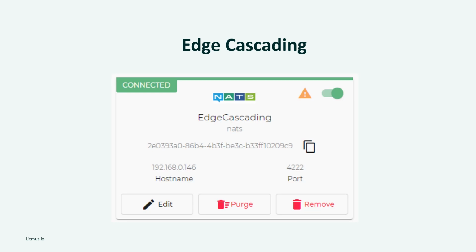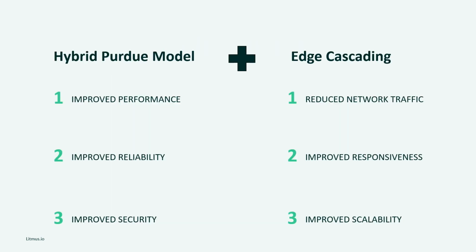Edge cascading is a specific approach to edge computing that can be used to implement a hybrid Purdue model in manufacturing. Imagine if you could deploy a series of edge devices at each of the levels in the Purdue model. Each edge device communicates with the devices above and below it in the hierarchy. This creates a cascading effect that allows data to be processed and decisions to be made as close to the source of the data as possible.